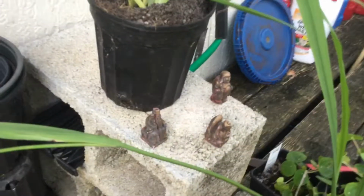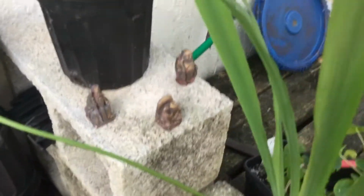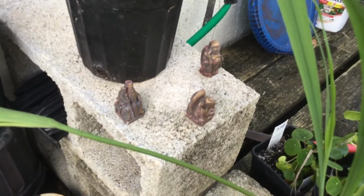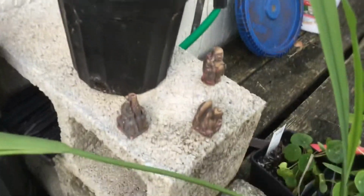And let me just show you my little friends. This goes back to years ago. I came across these and I just keep them in a garden. The Chinese bring a little luck. Like that's my Chinese money plant. Here's my little Chinese figurines.